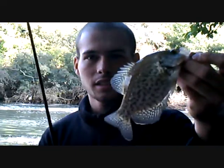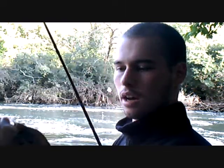It's a good way to start off the day, guys. This is a black crappie. It's a small one, but you know, a fish is a fish, guys. This is a nice fish to start it off.